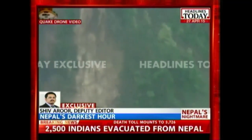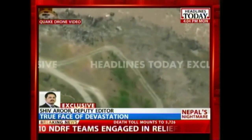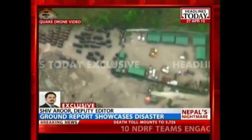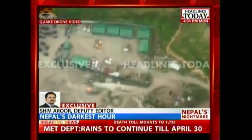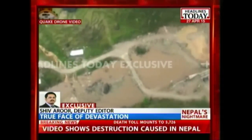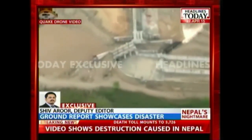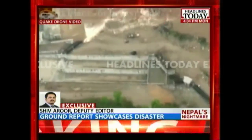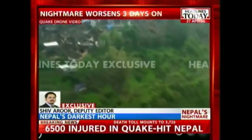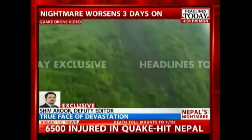Now, these pictures are actually helping relief personnel and crew on the ground direct both teams, medical teams, relief personnel, as well as the aerial effort to direct both health officials as well as rescue and relief personnel towards these particular zones. As you can see, there's a lot of snow melt, as a result of which there is water inundation in some of these areas.